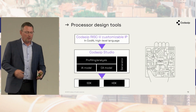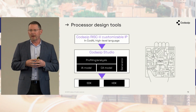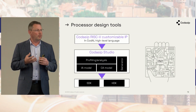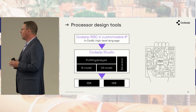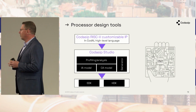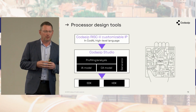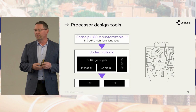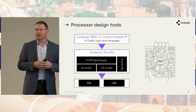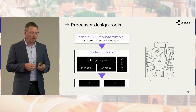So we have technology that we call Studio, and what it allows you to do is take our standard customizable IP, where there's been hundreds of engineer years that have gone into it, and use that as your starting point. You put that into a technology that will profile your software specifically for your workload, and then give you the suggestions and the direction on how to customize the processor for your specific needs. Not only does it output the new RTL that you would go off and implement, but it also outputs your entire software development kit: your profiler, your compiler, your debugger, those types of things.